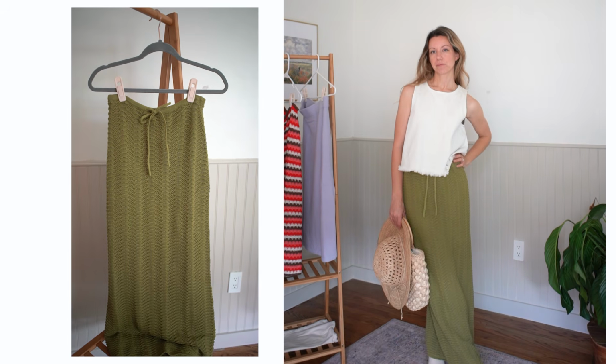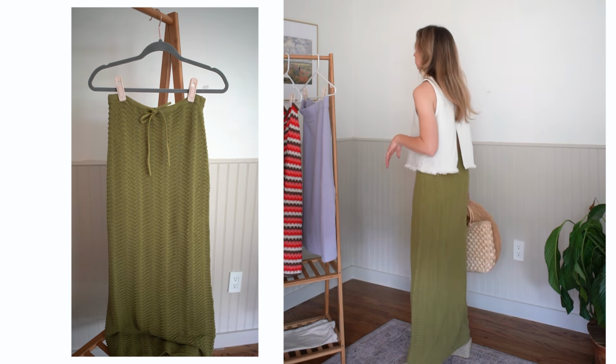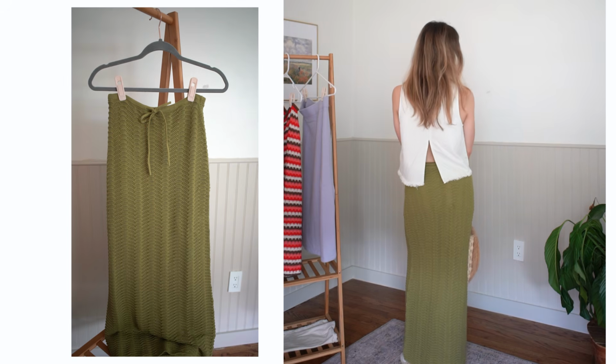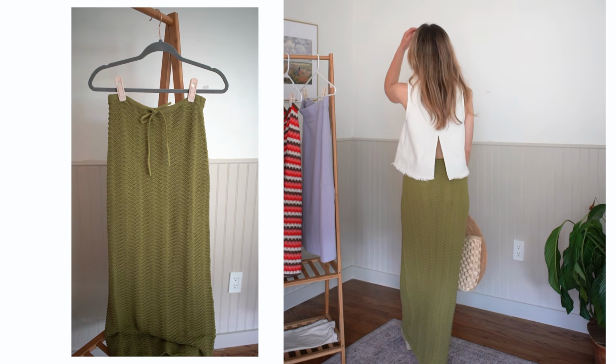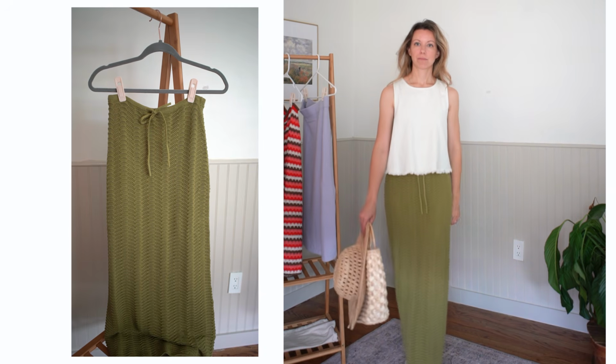Now this particular skirt is amazing because it has that kind of built-in slip that hits about mid-thigh. So it's really great to add into your wardrobe, especially if you're looking for vacation vibes, a resort wear piece, or a statement piece. This is it. So I wanted to elevate this a little bit. I paired it with a pair of wedges that are fun and comfortable, very easy to walk in.